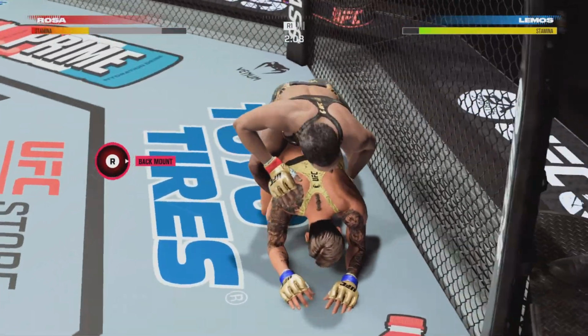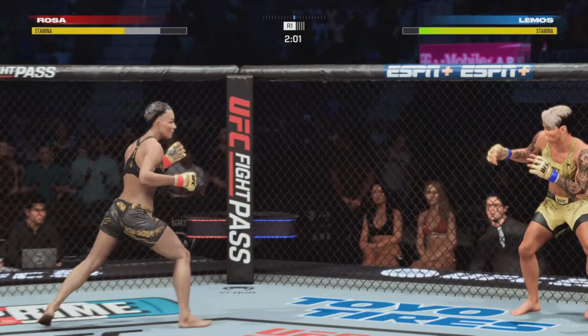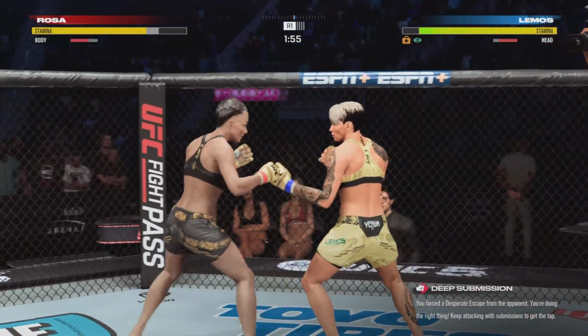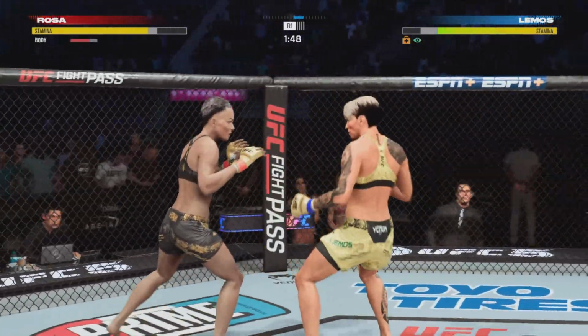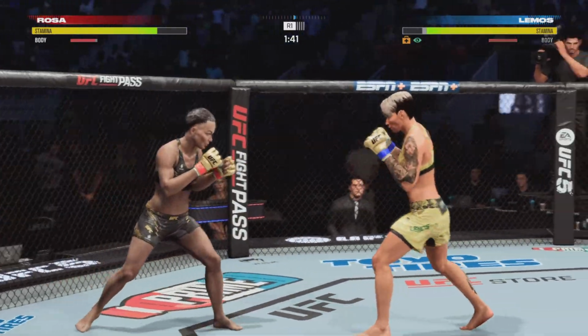She was doing anything to try to create enough space to get her chest back to the mat and defend that arm triangle. All right, so it looks as though she's starting to deal with some swelling now, so defensively she's got to figure out a way to shore things up. She's tough, John. We've always known that she's tough. Right over the top.